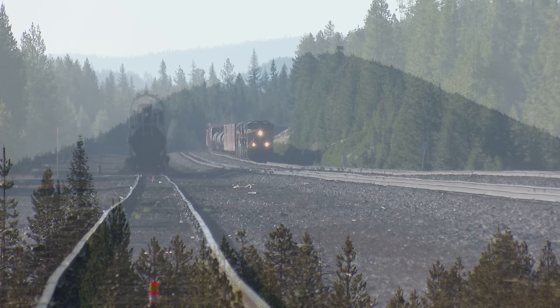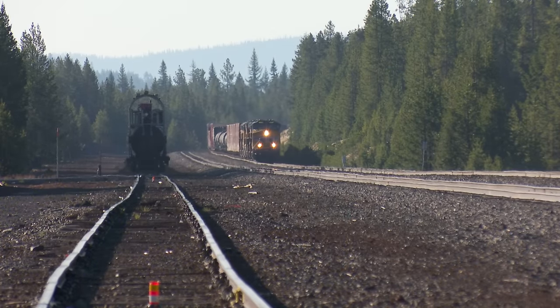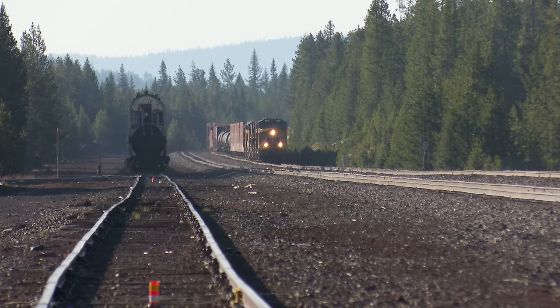Set up just north of the Y, UP 8080 North leads a manifest through Crescent Lake on the 60-mile-per-hour track.